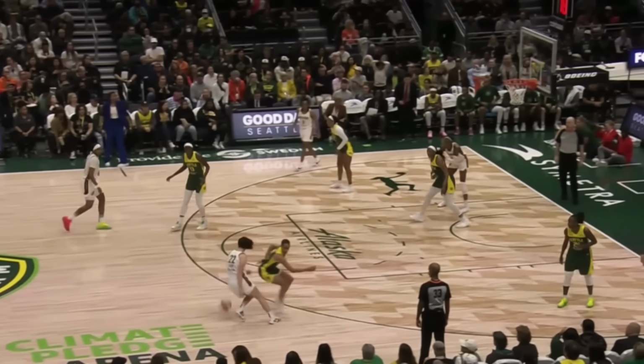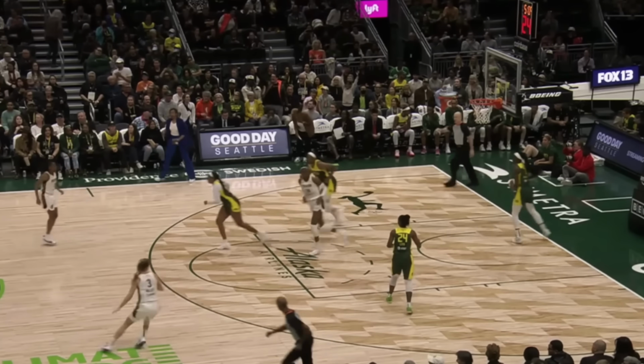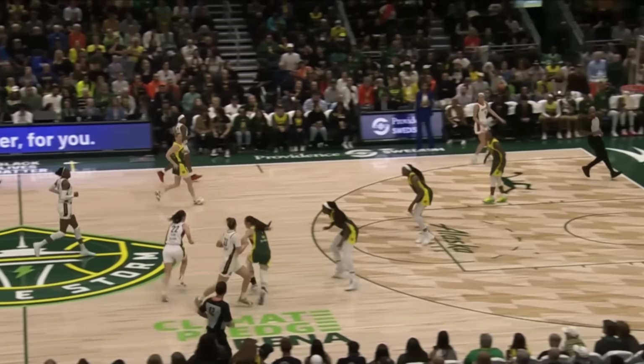13 shooting. And 12 assists now for Seattle. Clark answers, and that is the first triple of the game. Absolutely blown the roof off.